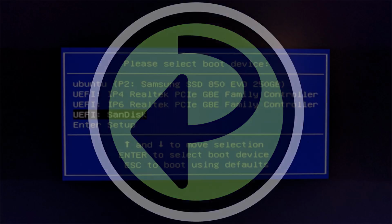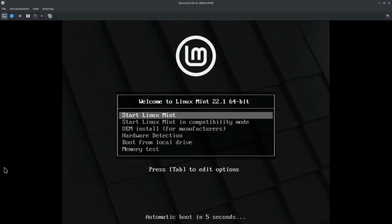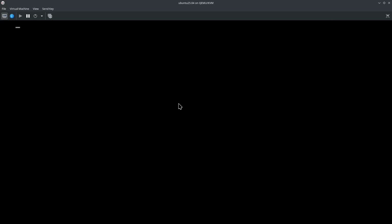To boot into Linux, restart your computer and enter the boot menu, usually by pressing the F12 key, escape, or delete, depending on your computer. When your PC turns on, pick the USB drive. When your PC boots on, you will see this menu. Select Start Linux Mint and press Enter. You will see the Linux Mint logo on your screen.